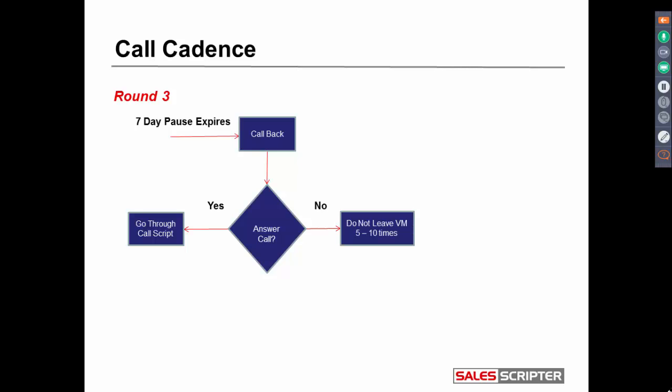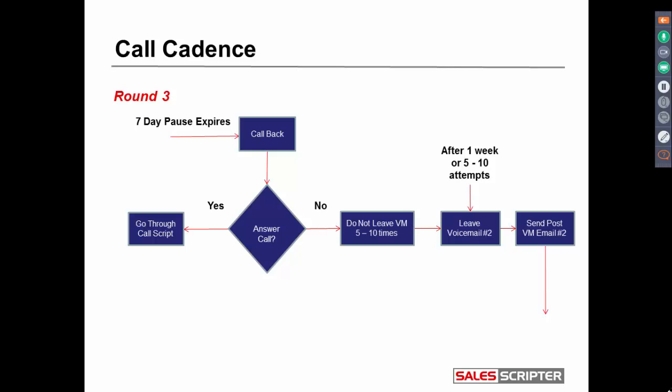So we might call them once a day, a couple times a day, or whatever. And we're going to do that for a period of 1 to 2 weeks, or 5 to 10 attempts. After we've tried 5 to 10 times, or 1 or 2 weeks, we're going to leave voicemail message number 2, which is going to be different from voicemail 1. Send email follow-up number 2, and then we're going to pause for 7 days.